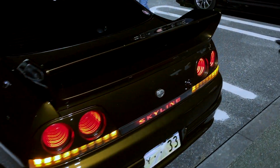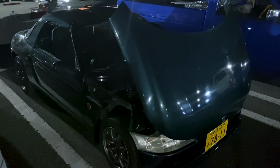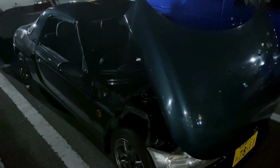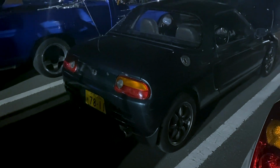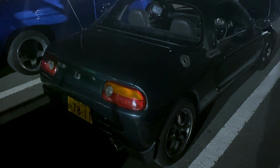You can check out the full feature on that. So everyone always compares the S660 to the NSX. It's a little bit of a misnomer because this is what it's based off of. This is the Honda Beat. As you can see, well, can't see, there's no engine, that's a spare tire. So for these engines back there, they're MR, just like the S660. They stopped these in the 90s, and they brought it back with the S660 just for a few years.